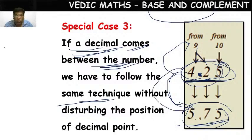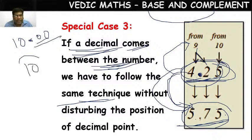If we add both of them, we will get 10.00. After the decimal point, zeros are negligible. We can take it as the round figure 10, which is the nearest base. So this is a special case, children. Like this, we have cases. While finding bases and complements, we will come across different cases.